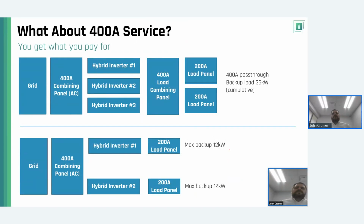Okay, what about 400 amp service? Well, there's two ways to go about designing for 400 amp service, and you get what you pay for on this approach, because one way is more expensive and more involved than the other, and it is really better than the other. But you don't always have to go for option A and not option B. Option B is really simple.